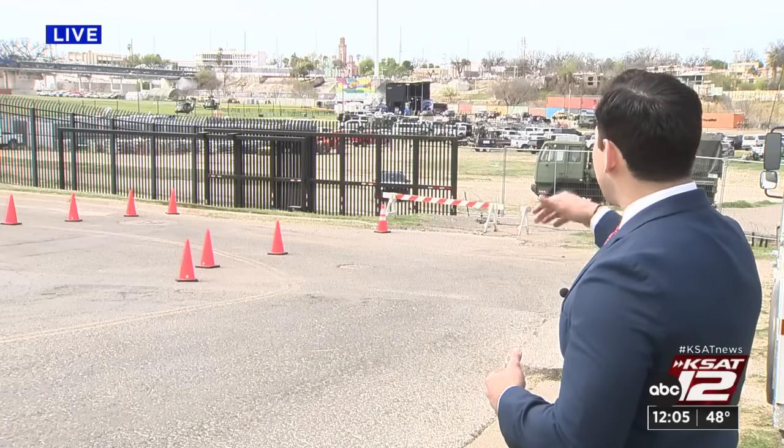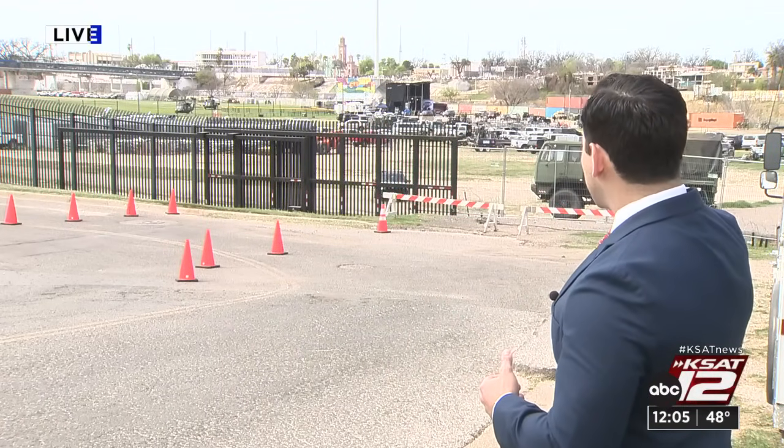David, Ursula, we haven't seen too much. We've seen a few helicopters land, obviously a larger police presence. And behind the fencing and military vehicles here at the entrance to Shelby Park, there is a stage that has been set up for the former president, but we have not seen him or heard from him just yet.